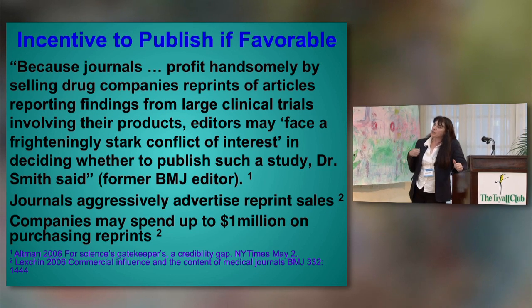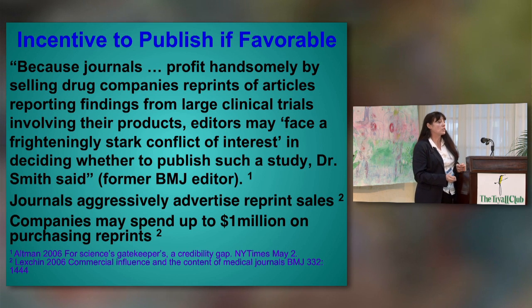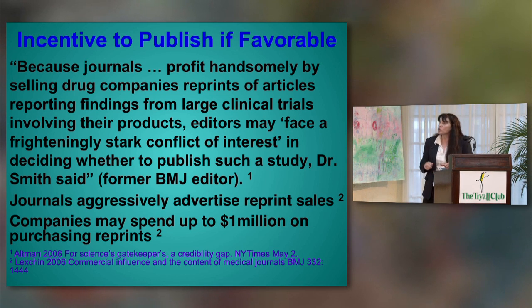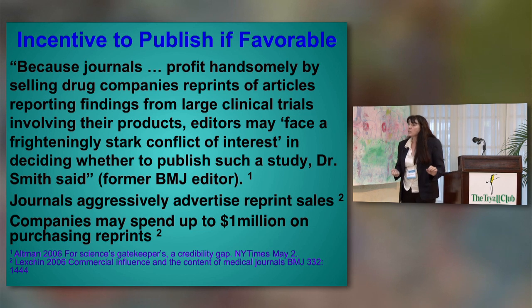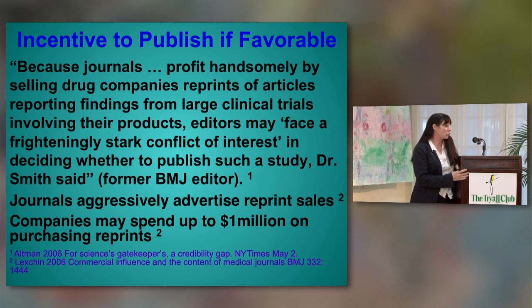Because journals profit handsomely by selling drug companies reprints of articles reporting findings from large clinical trials involving their products, editors may, quote, face a frighteningly stark conflict of interest in deciding whether to publish a study, Dr. Smith said. Journals aggressively advertise reprint sales on their websites, and companies may spend up to $1 million on purchasing reprints. Most medical journals have no policies on conflict of interest for their editors, or based on these findings, perhaps they might even have an incentive to favor the right kinds of conflict of interest, and publish a trial that will bring $100,000 of profit, or meet the end of the year budget goals by firing the editor who declined to publish the shoddy quality favorable article.